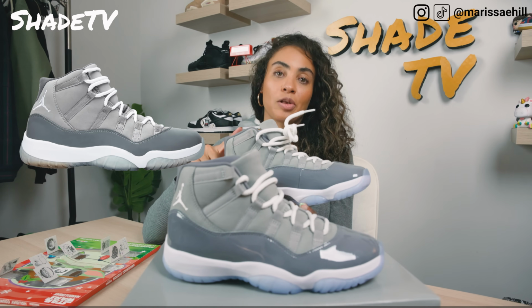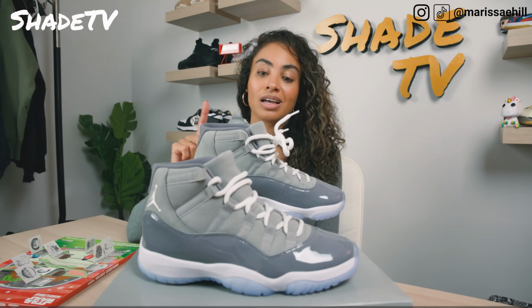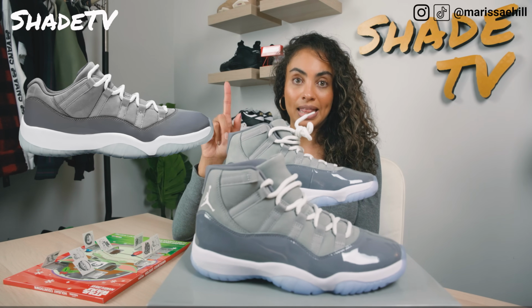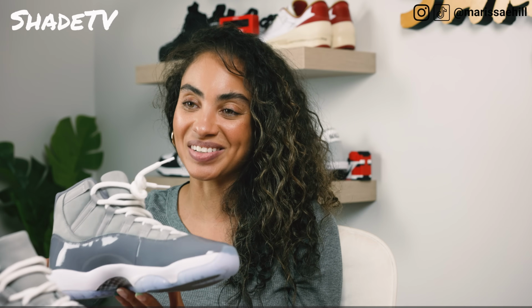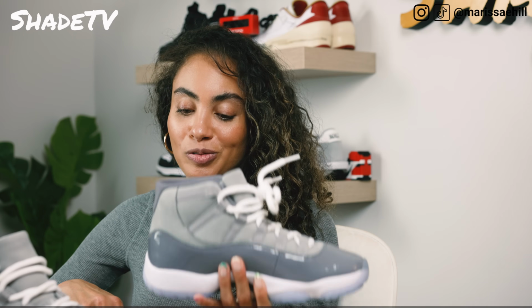We have seen the cool gray colorway on the Jordan 3, which I have a video up on, so be sure to go and check that out if you have not already. But it has been a minute since we've seen it on the 11 and the high. This was also retroed actually in 2019 in the low version, but I think we have all been waiting for it to retro back in the high version. So it is nice to have this in hand and to see it. It is a beautiful, beautiful shoe.